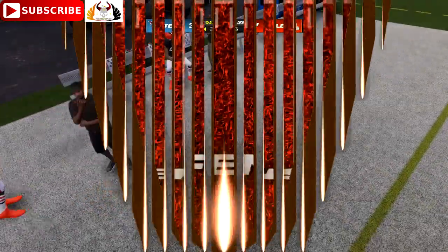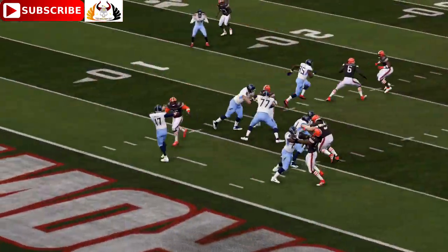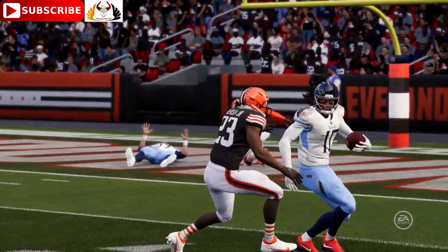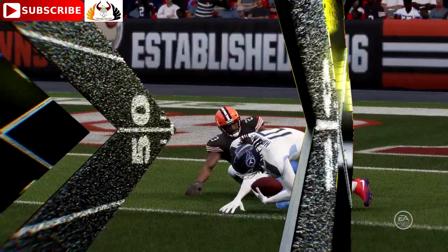It looked like the defense was ready for that one. Really left him almost no room to work after catching the ball. He could throw every move in the book at him. They were there, and they tackle him for a loss.